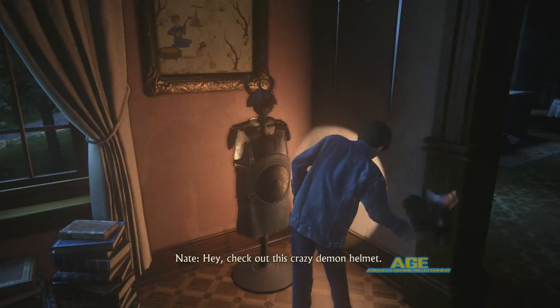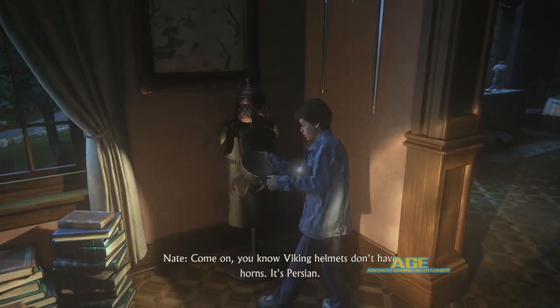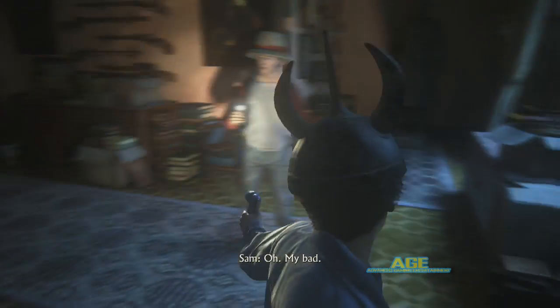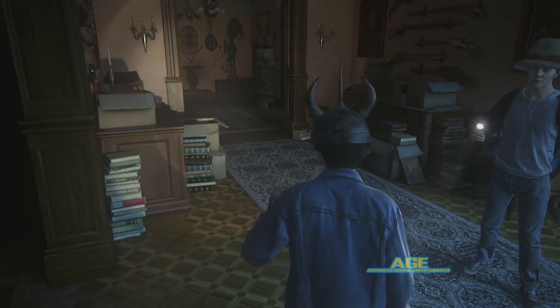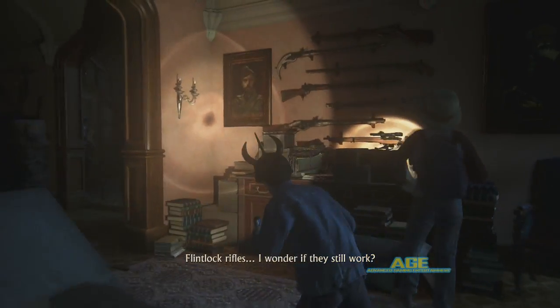Hey, check out this crazy demon helmet. Is that a Viking helmet? Come on. You know Viking helmets don't have horns. It's Persian. Oh, my bad. Flintlock rifles. I wonder if they still work.